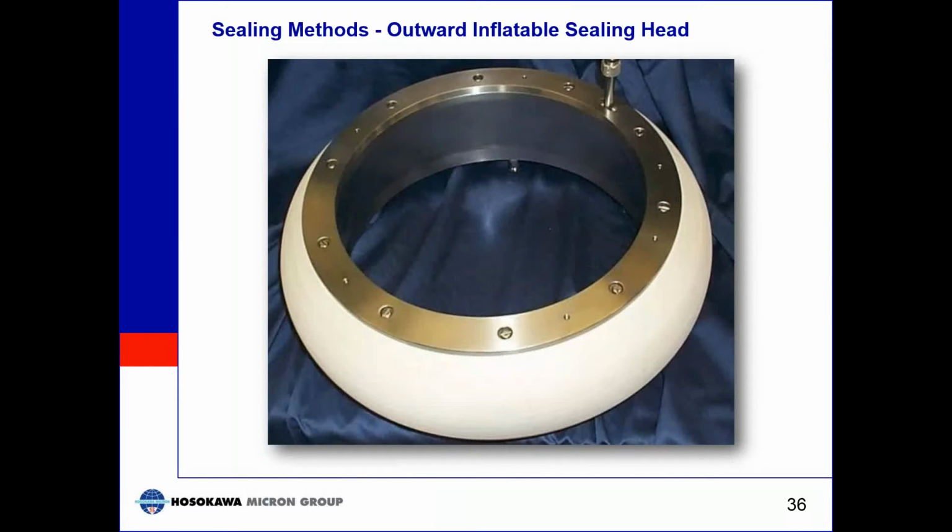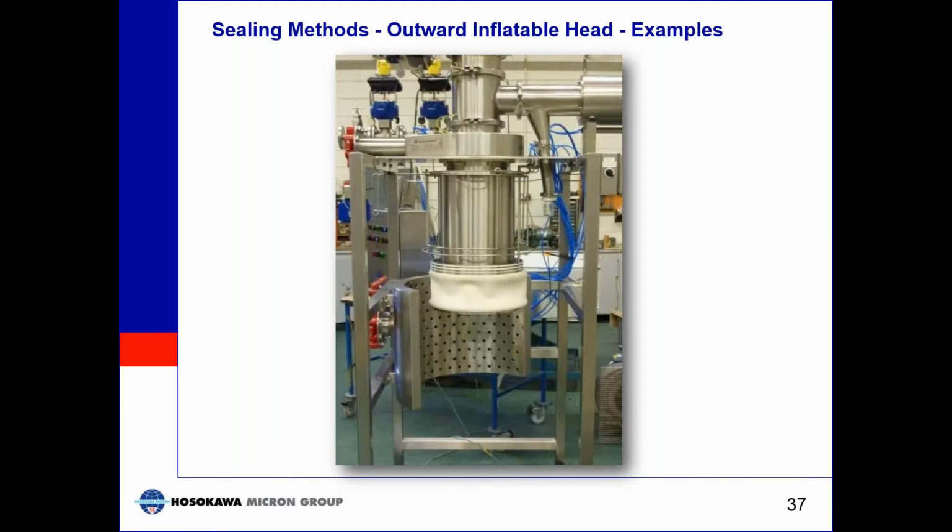Outward inflatable sealing head. This has been proven technology over many years, pneumatically operated with compressed air or nitrogen if required. Used mainly nowadays for single liners, but can be used with continuous liner as well. Examples of the outward inflatable sealing head are shown here. There's a deflated seal, a liner loading cage, there's a double purge valve in series, which some clients prefer, an extract valve, exhaust line, there's a sampler, pneumatically operated, with collection jar, and there's the local exhaust vent.